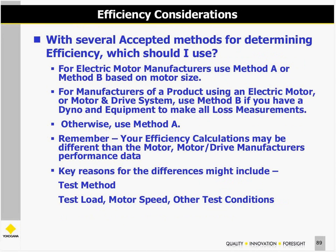And there's other tests that are defined in there, and which method should you use. Kind of the thing here, if you're an electrical motor manufacturer, use method A or B. Method B with your losses is pretty typical in that industry. The easiest way for us to do it is the method A, which is just looking at the mechanical power and the electrical power input to the motor. But that's some things you will have to really determine as to which method that you need to do for your particular application.